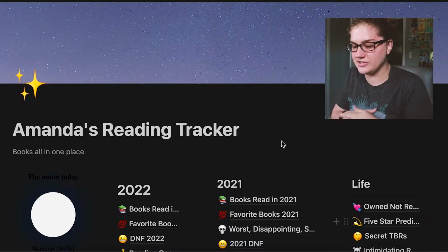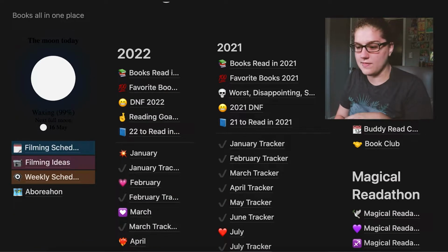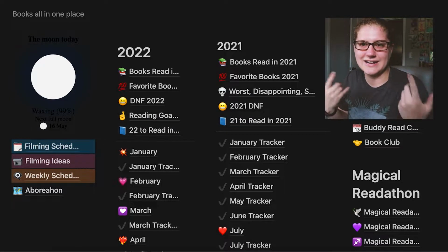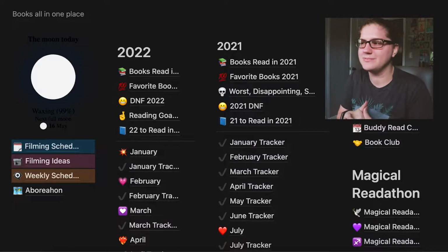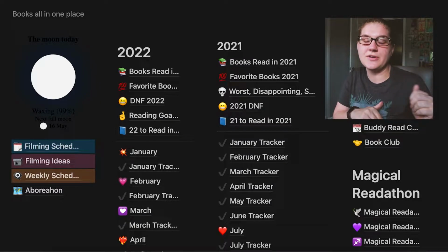Okay, so this is what my homepage looks like, and it just says Amanda's reading tracker, books all in one place. I have 4 columns, as you can see. The first column starts with just moon phases, and it's just something that I like to kind of keep in mind. For some reason, I don't know, to be completely honest. I do keep this app on my computer and on my phone, so I can access this Notion anywhere that I'm at.